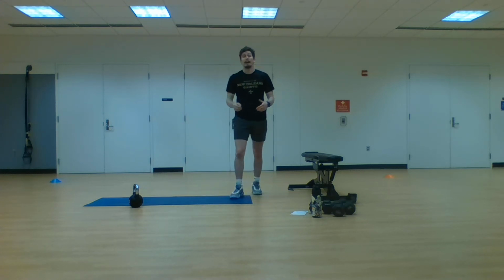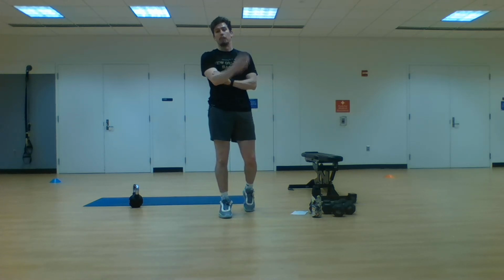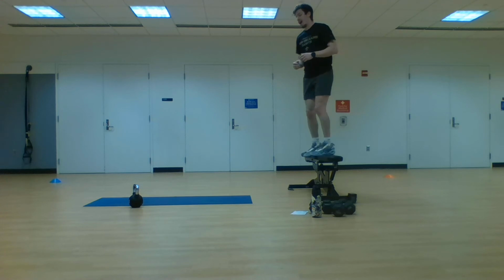All right, so adding that vertical jump is obviously gonna help increase that transition time between landing, vertical up, okay? So if you want to increase that vertical jump, if you want to add a little element of difficulty, you guys can add that depth land with the vertical jump, okay?